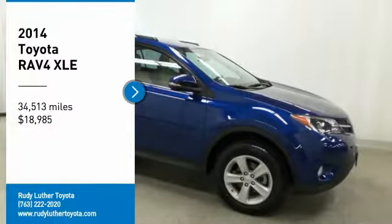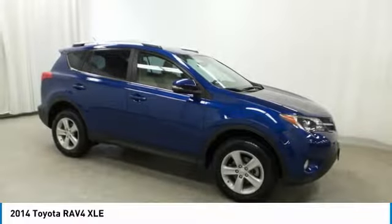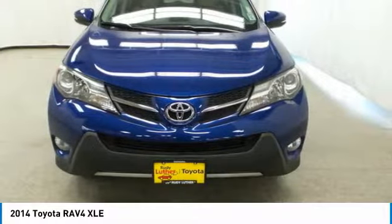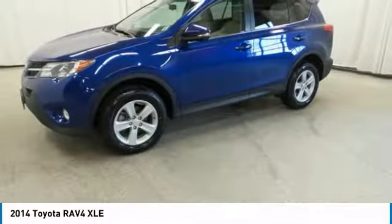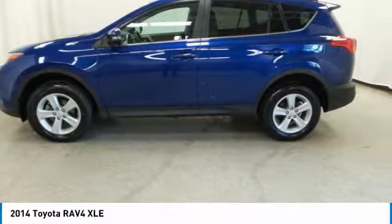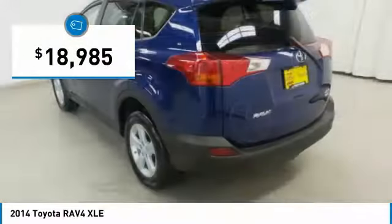Looking for the right vehicle? Check out the 2014 RAV4. The RAV4 is one of the most fuel-efficient SUVs in its class. Versatile and efficient, RAV4 mixes the comfort and drivability of a sedan with the benefits of an SUV. This highly evolved, well-packaged crossover SUV lets you have it all and is priced below $20,000.